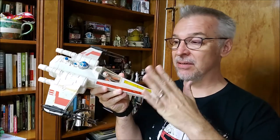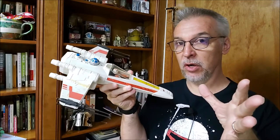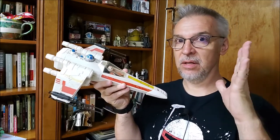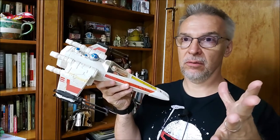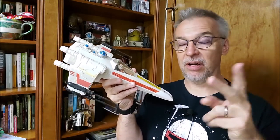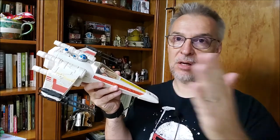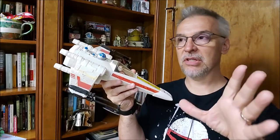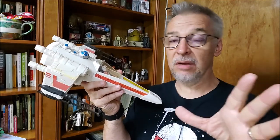When we were talking about building your collection and looking for different ships to purchase, I don't think there's even an argument that if you're gonna start, and you have no ships at all, the first two I would highly recommend are your vintage X-Wing and your TIE Fighter. I think those frame out a collection beautifully. There's a lot of other great ships, right? You really love the Slave One, you really love the Falcon, even the Snowspeeder, right?